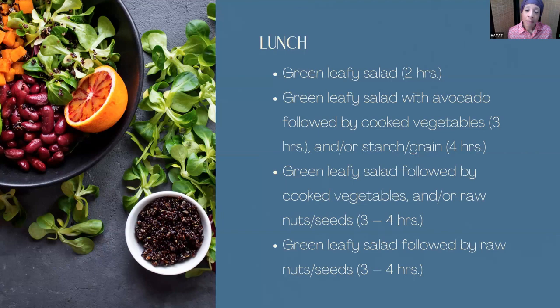So if you then take that salad with avocado and follow it with cooked vegetables, now you can see how the time frame is moving up, right? And then if you add a starch or a grain, you're talking about 4 hours. Now, I want to focus on this word followed. The reason you want to have your green leafy salad first is because that raw food has live enzymes that are going to aid in breaking down your meal. But when you're doing a completely cooked meal, especially if you're not chewing your food well enough, you want to make sure you're taking digestive enzymes as a supplement to help break down your food. Okay.